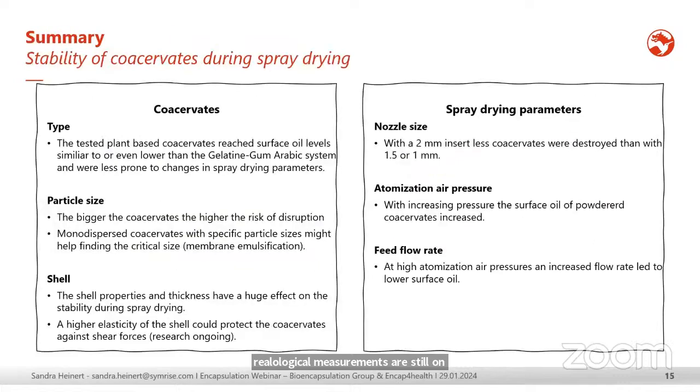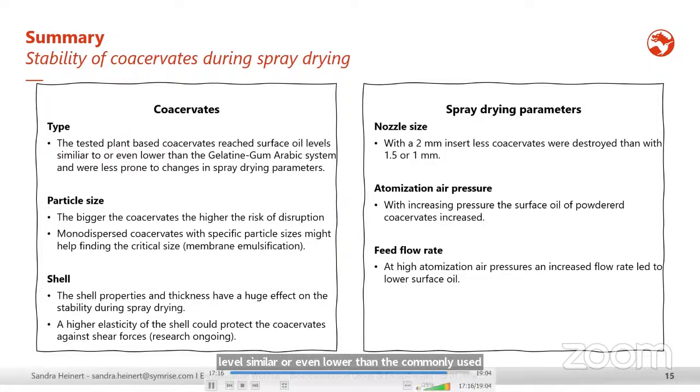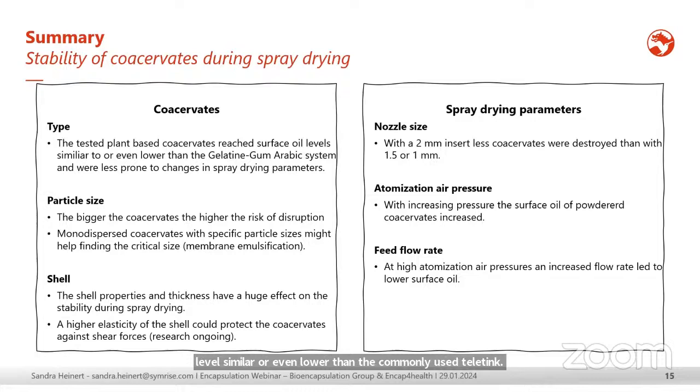Before I come to the end of my presentation, let me go over the key issues here again. In terms of coacervates, the tested plant-based coacervates reach surface oil levels similar or even lower than the commonly used gelatin gum arabic system, and they were less prone to changes in spray drying parameters. We saw that the bigger the coacervates are, the higher is the risk of disruption. And I mentioned at one point that we created polydispersed coacervates, but having monodispersed coacervates with a specific particle size might help finding the real critical size at which the coacervates break during spray drying.